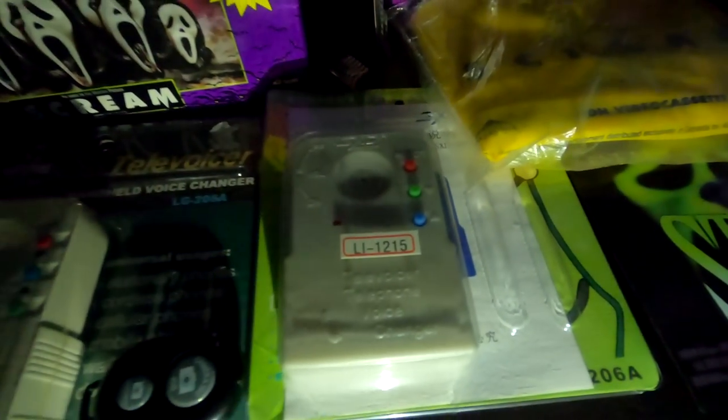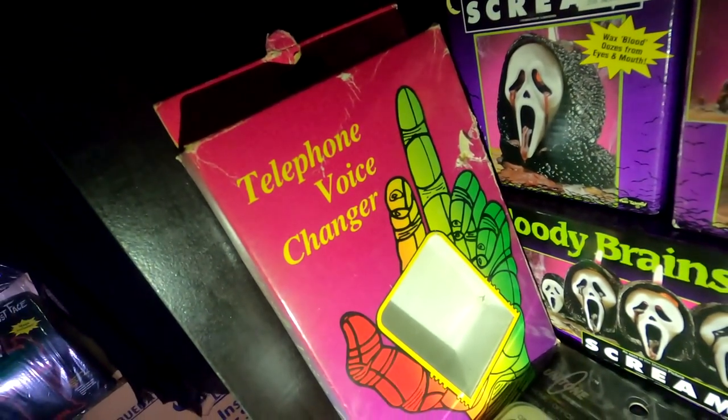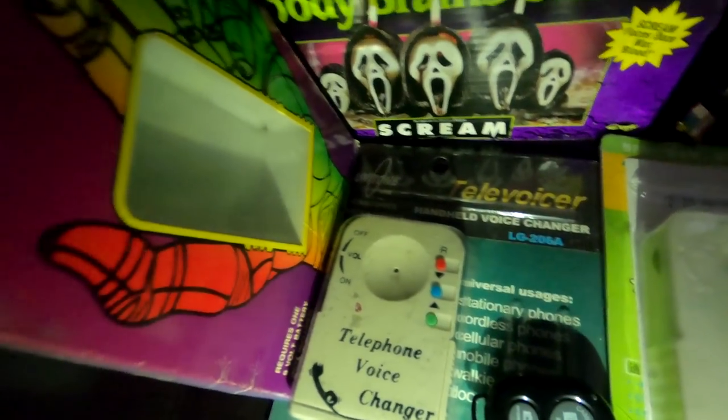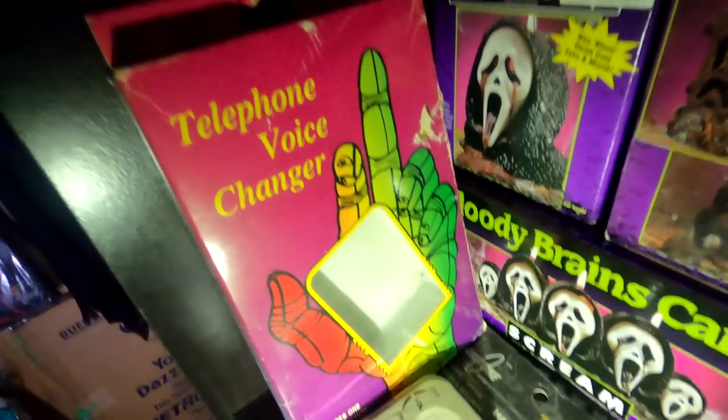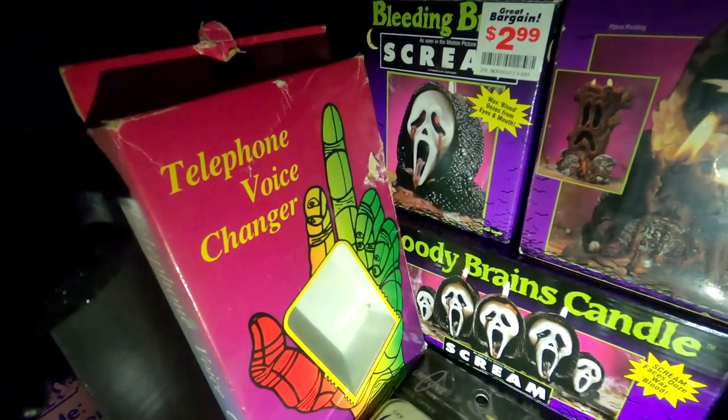Of course, the actual voice changer that was used in Scream 5, as well as some of the original ones. And here's the other package for the voice changer. So this is an original, and this is an original sealed one, but they also came packaged like this. And this package in particular was also featured in that Horror Hound magazine.